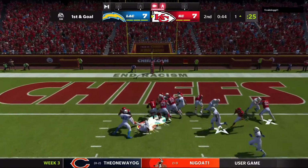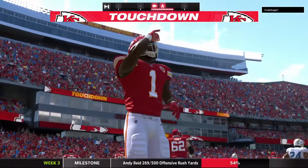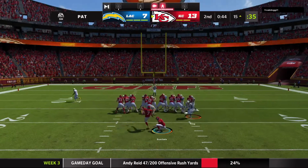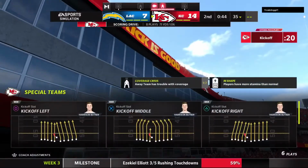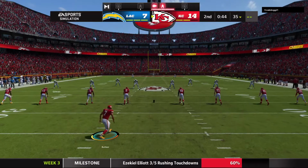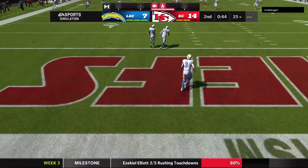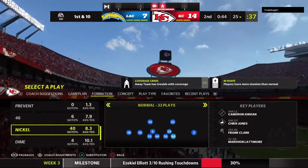They'll try to run it in with Elliott. And he's going to take it into the end zone for a Chiefs touchdown. Ezekiel Elliott, his 4th touchdown on the year. And the Chiefs have taken the lead. Extra point by Butker is on target, and that makes the score 14-7. Now after the touchdown, here's Butker on to kick it away. And they will not get a chance to return this one as it's through the end zone for a touchback.